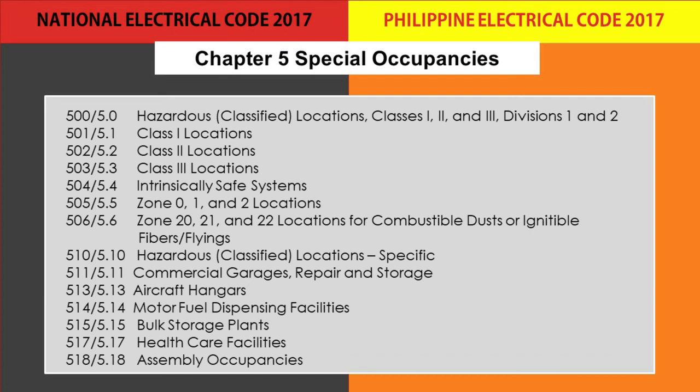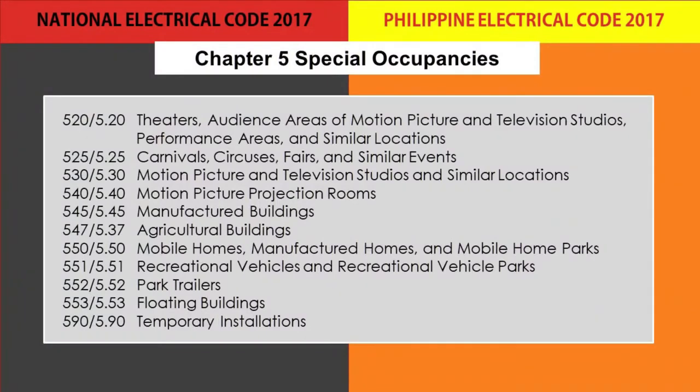Commercial Garages, Repair and Storage, Aircraft Hangars, Motor Fuel Dispensing Facilities, Bulk Storage Plants, Healthcare Facilities, Assembly Occupancies, Theaters, Audience Areas of Motion Picture and Television Studios, Performance Areas, and Similar Locations, Carnivals, Circuses, Fairs and Similar Events, Motion Picture and Television Studios and Similar Locations, Motion Picture Projection Rooms, Manufactured Buildings, Agricultural Buildings, Mobile Homes, Manufactured Homes and Mobile Home Parks, Recreational Vehicles and Recreational Vehicle Parks, Temporary Installations.